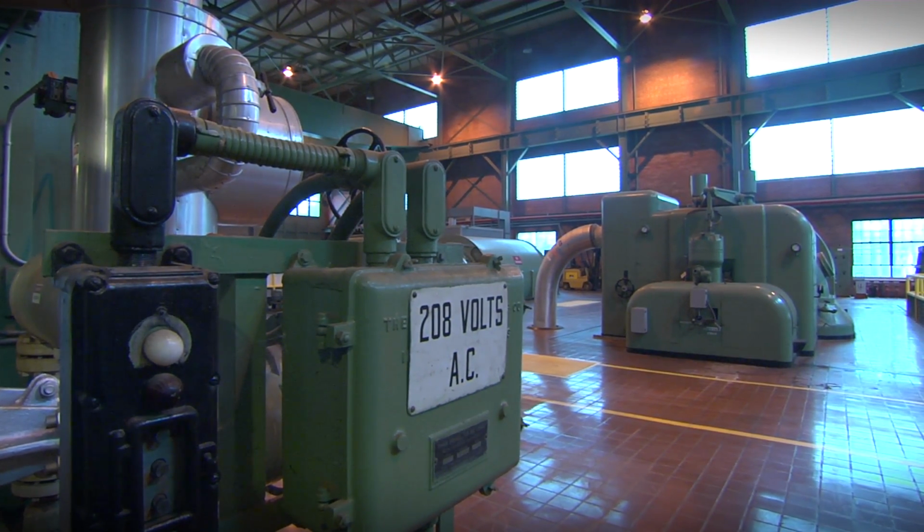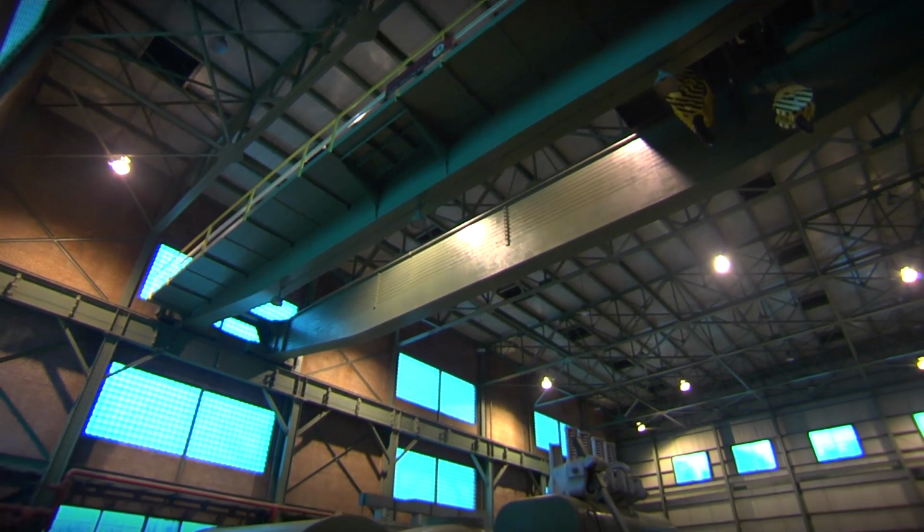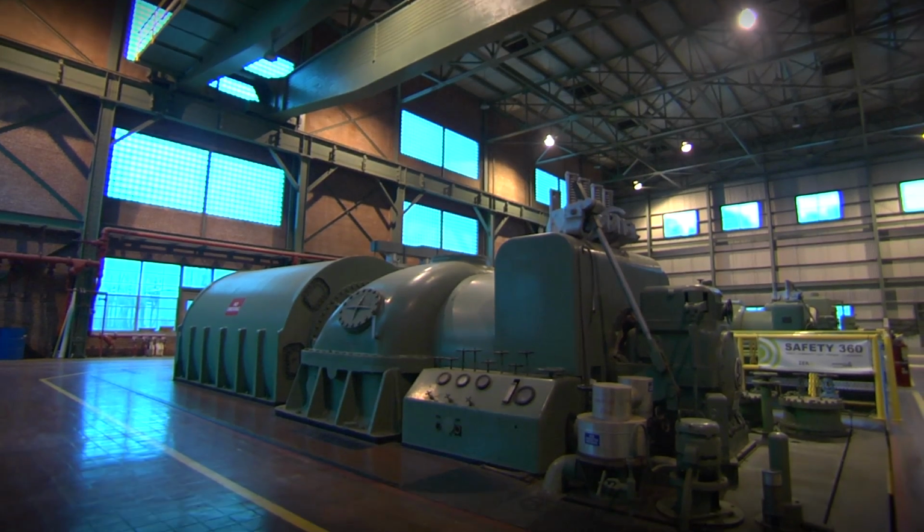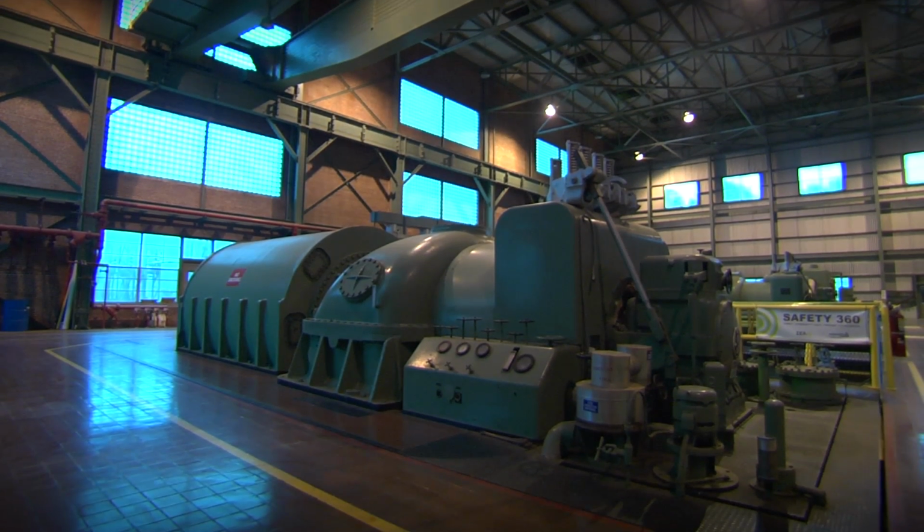For peaking facilities like Plant Eaton and Plant Sweat, we spend a lot of time being ready to get off of the bench and into the game. So some of the work that we do may be considered routine, maybe even to the point of monotonous, but it's very important because it keeps us ready to respond.